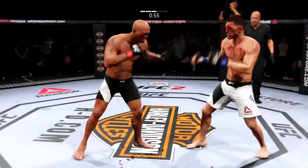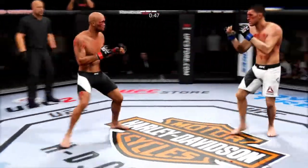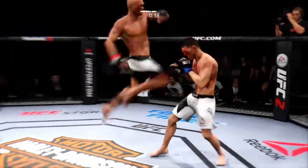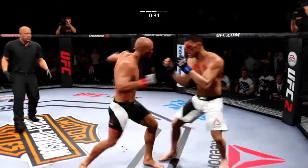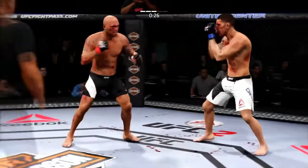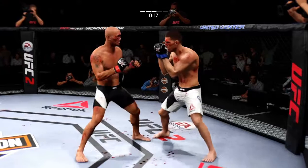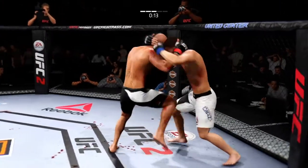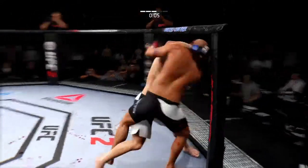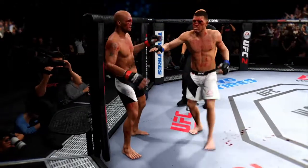1 minute left. Final minute of round three. 45 seconds. Swing and a miss by Lawler. Oh, he landed a right hand. Both men scoring points here. 15 seconds. Good elbow by Diaz. He's getting beat up. Whoa. Three rounds in the books.